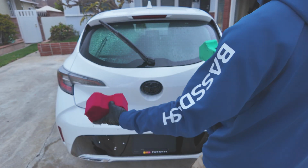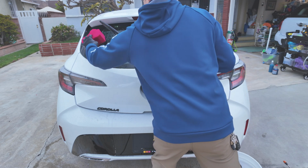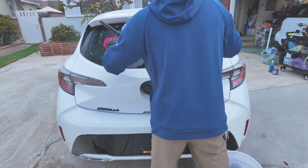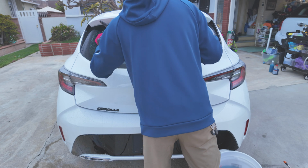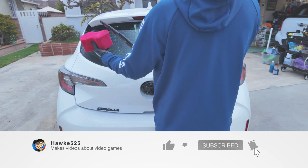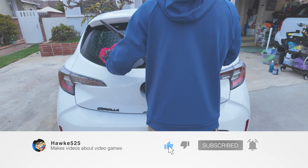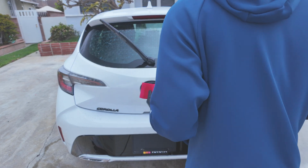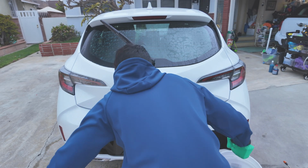All right, once again, here we go on the glass. Yeah, once again, I think Griots is winning it on the glass in the back. ONR, not quite as much. Oh, and yeah, huh. Interesting. Now, could you say possibly these two sponges are different? That could be arguable, I guess, but at this point, I'm going to give it to Griots, man. On the glass right here, it's still winning it for me. But now let's see on the paint right here.